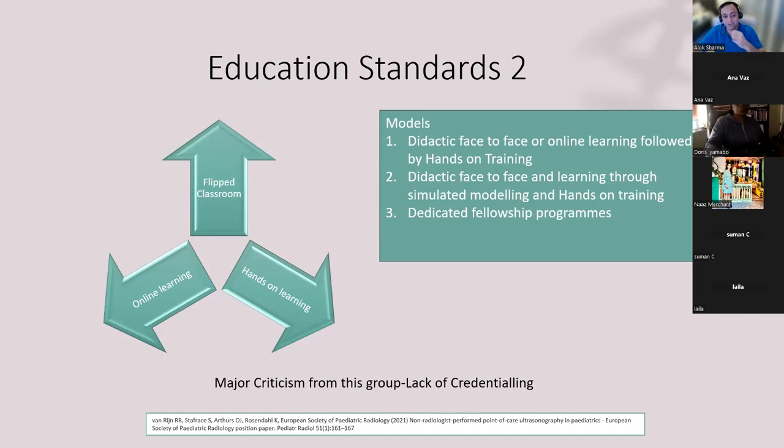Now, the European Society of Pediatric Research basically says learning could be classroom-based, didactic face-to-face or online learning followed by hands-on training. It could be didactic face-to-face learned through simulated modeling. And we have a lot of phantoms that we're currently producing to simulate lung ultrasound. We have really nice models being produced by BabyWorks, which allow you to practice on those models. And you follow that up with hands-on training in your institute under peer supervision of a colleague, maybe some of you in the future, once you have had adequate credentialing as agreed by your institution.